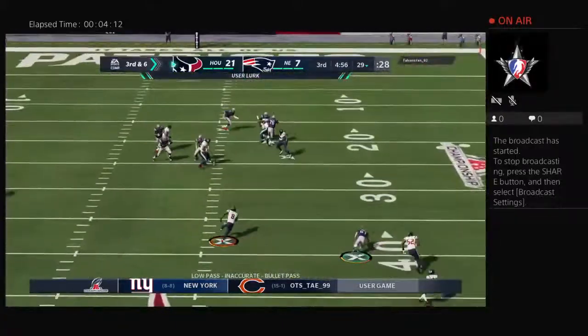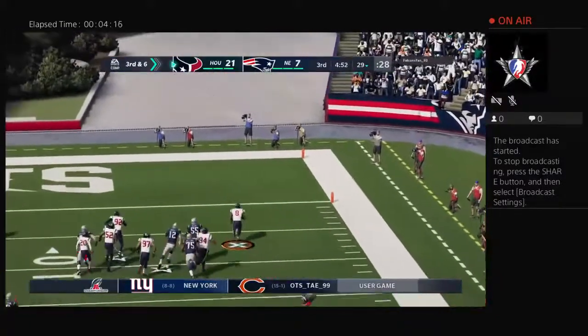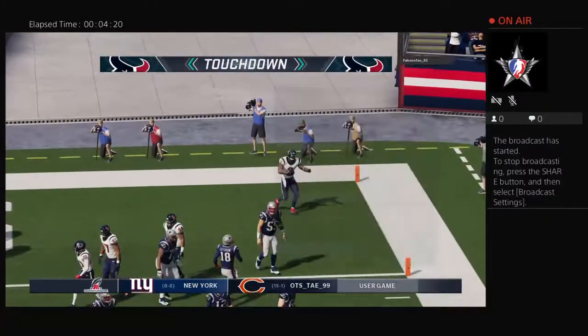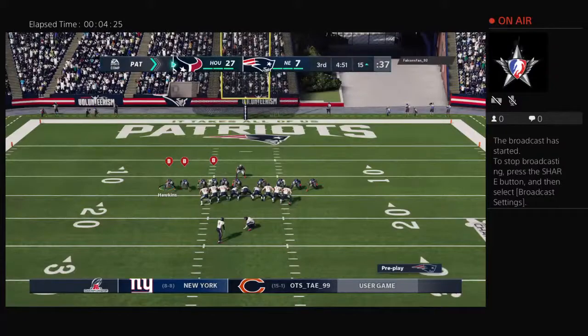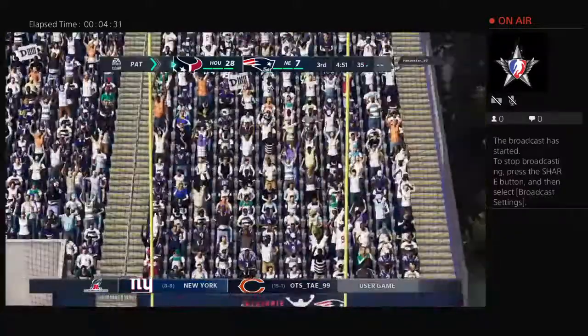And my goodness, another interception. Picked off at the 39. And they will score a pick six for the Texans TD. Lining up for the point after. So that is two pick sixes he's thrown in this football game. Now you take those away, Charles, it's a completely different situation.